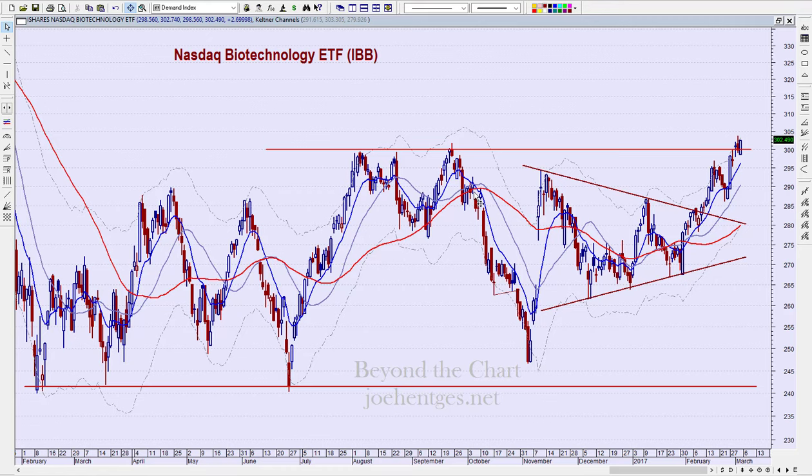This is the trading range it's been in for the entire year. I drew a red line across the top here where the highest close is, and the same thing at the bottom with the lowest close. For the most part, it's been bouncing back and forth between there. Got a little compression in here with the symmetrical triangle, and now we broke up here.